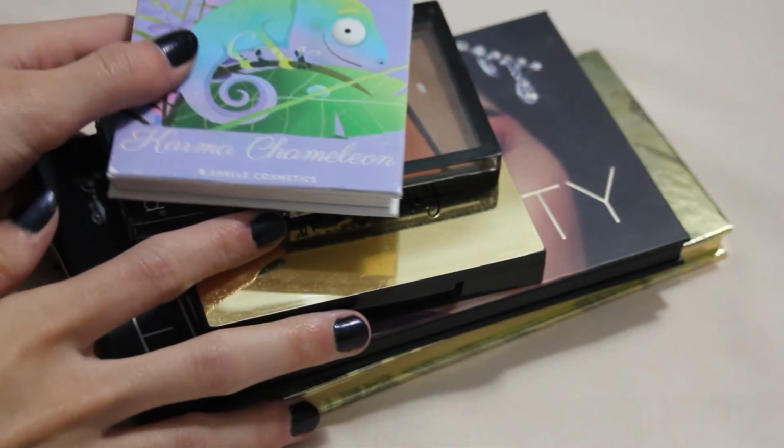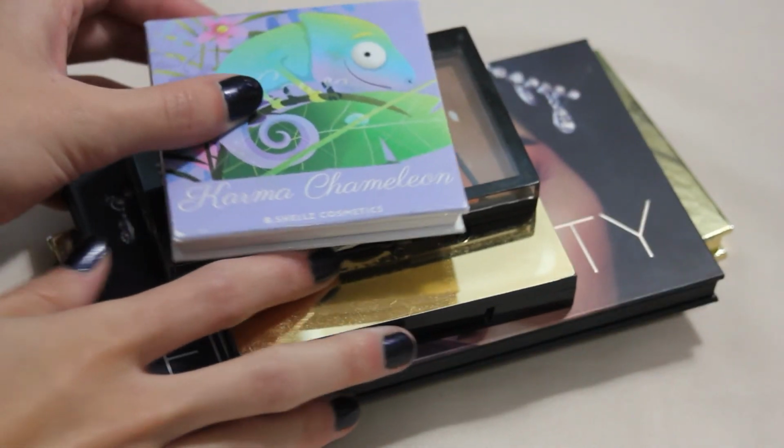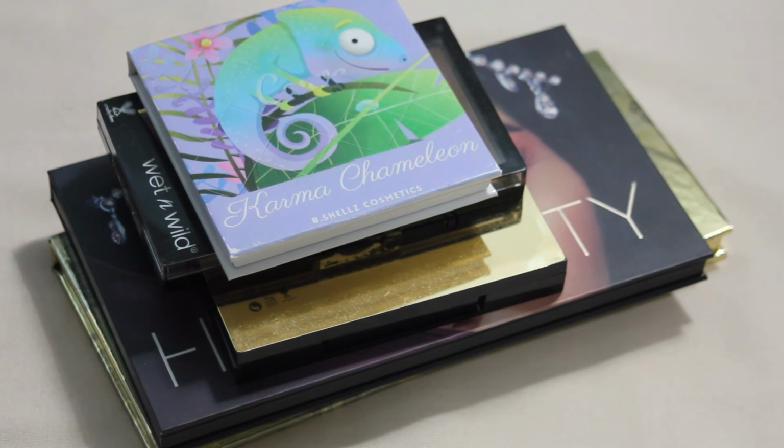So those are my 5 palettes for November. I am super excited. I just absolutely love this project for getting use out of some palettes that I might not reach for. So just very excited, and I can't wait to see what looks that I come up with.